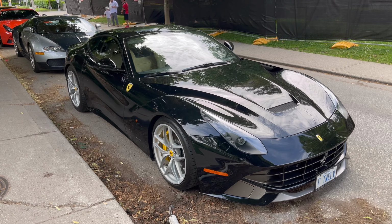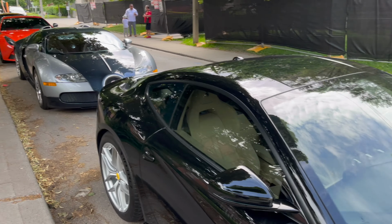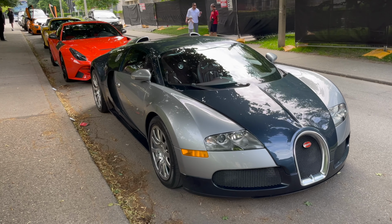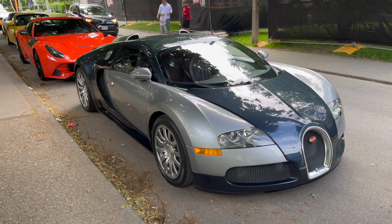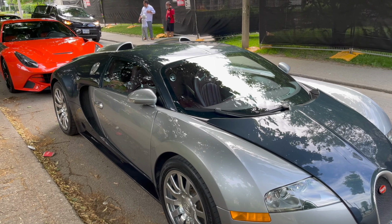Before we get to that, black on, yeah, it's sort of like a creamy beige interior. Lovely. Obviously the granddaddy here, the Veyron. This is a car that I've not seen before. I think it's like brand new in the province too. It's on a brand new license plate. But great spec, just timeless, absolutely classic.